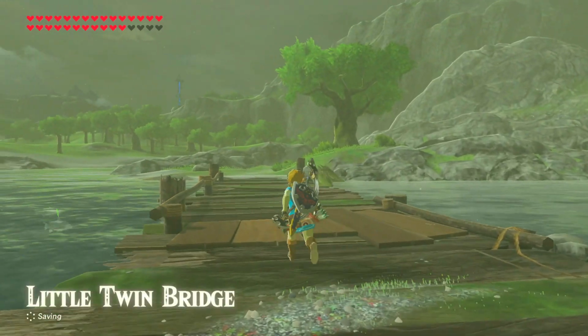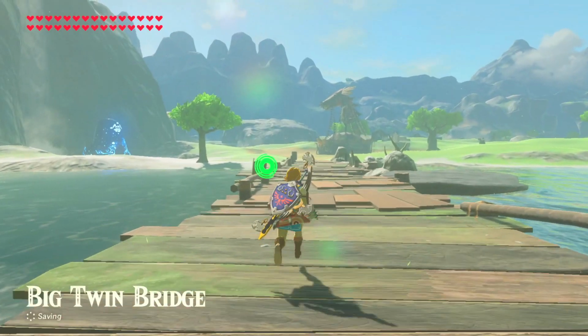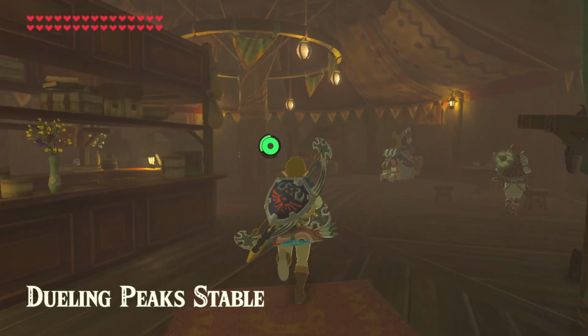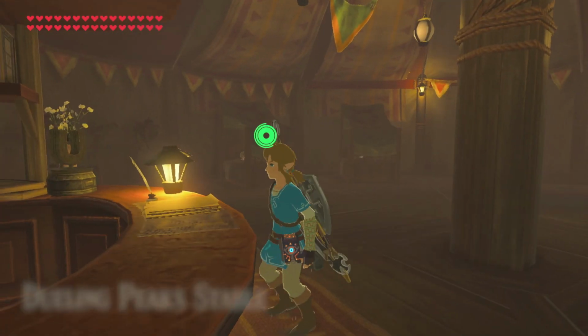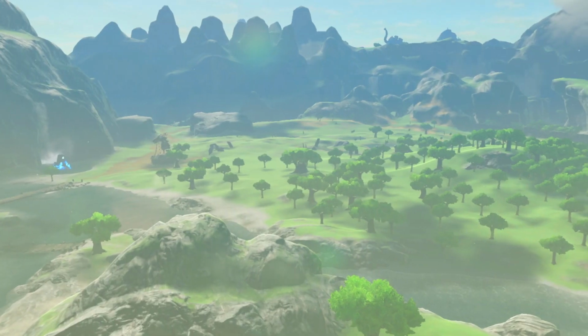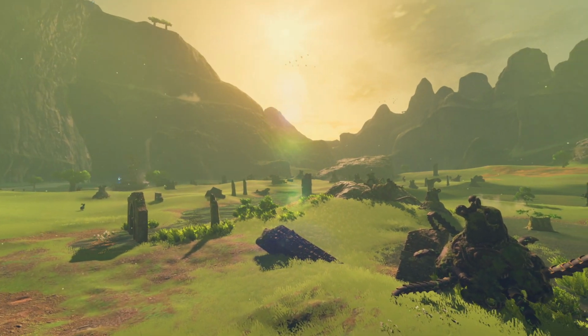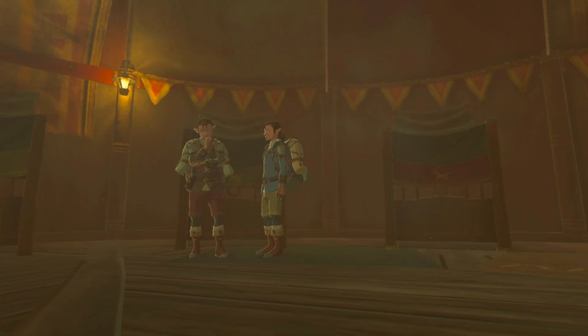Emerging between the Dueling Peaks, we'll find the Little and Big twin bridges, and the Dueling Peaks stable at the foot of the mountains. This stable serves as a resting point for travelers headed in any direction across the sprawling Hyrule Plain. Rumors of the great bandit Misko's treasure are whispered among explorers here.